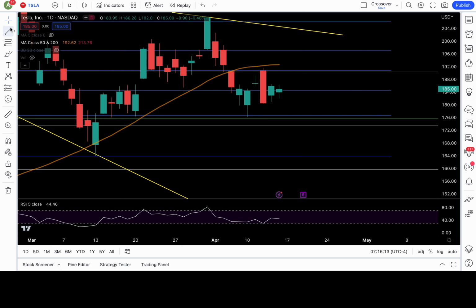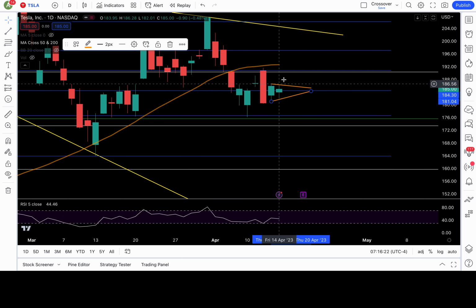Okay, so since we're chopping, on a daily chart it looks a little weird. But if we go to a smaller time frame, it will look like a triangle pattern. Okay, but pretty much 186 is resistance, with 182 as support.